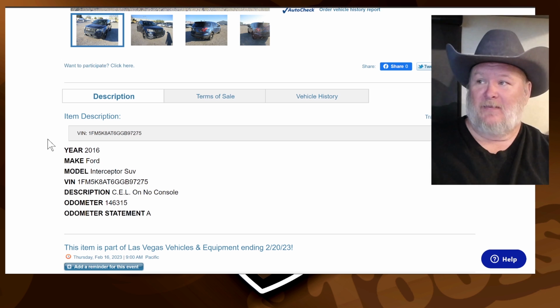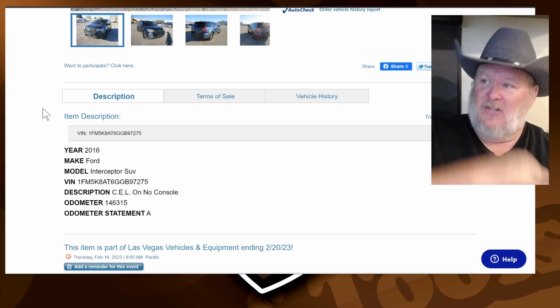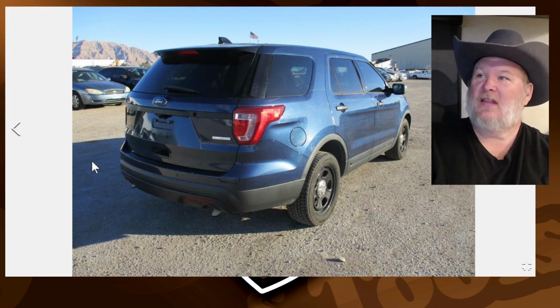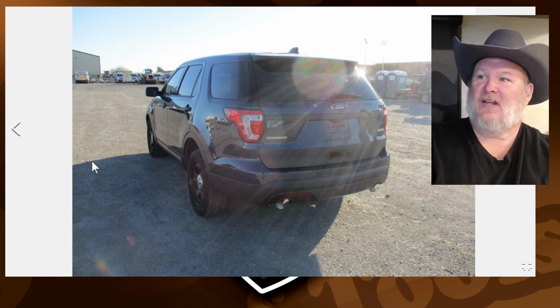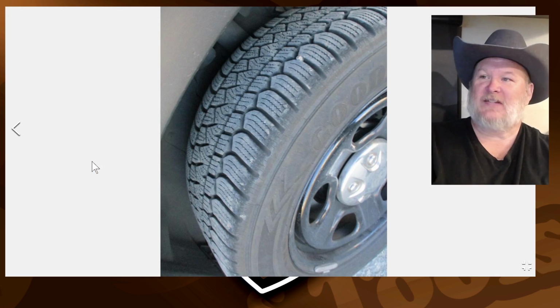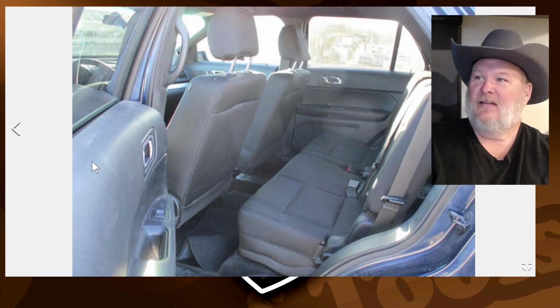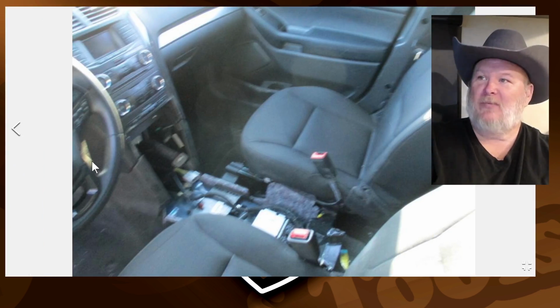Check engine light is on. Excuse me. No console. If we take a look at the inside of these, now this one, they are going to take a little bit of extra work on these Interceptor packages, and I'm going to show you why. Look at this. I like that. Look at those wheels. I like those wheels. I do. Basic black. You got to like it. Nice, clean interior. Not sure how many times someone's thrown up in it, but, you know.